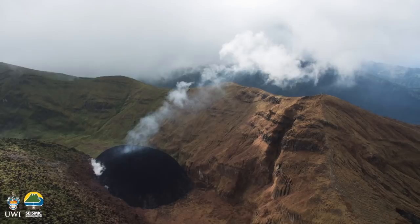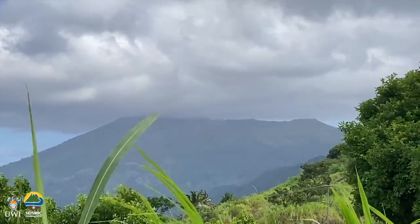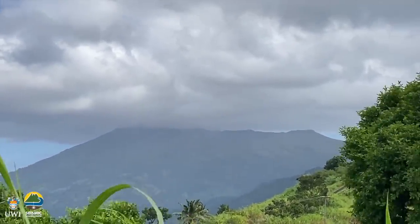Currently, I'll say it's just about a third of the way down from the top of the rim. It hasn't moved further down yet. In terms of concern to people, that's something we have to watch, but most of the gases tend to become dilute. So yes, they have acidic properties, and yes, if you really go and stand in the crater and stick your nose in it, that's not a good thing. But by the time they get to occupied areas where people live, they should be dilute enough that they wouldn't be of any great harm.